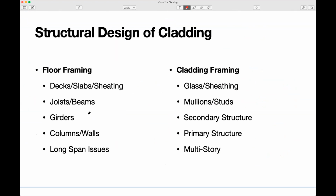So a quick comparison here with floor framing and cladding framing and the different elements involved. I'm just going to leave this here; hopefully we're very familiar with that. From a cladding perspective, I think I could look at glass cladding all day, actually, and night. Holding it in place are the mullions and the studs, the secondary structure, the primary structure, and interestingly, that cladding could be multi-story.